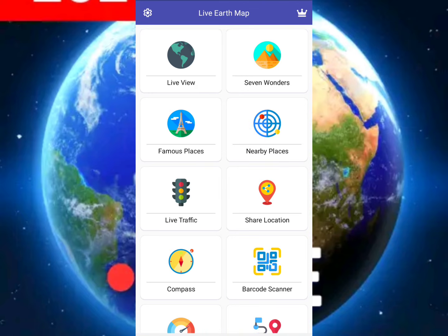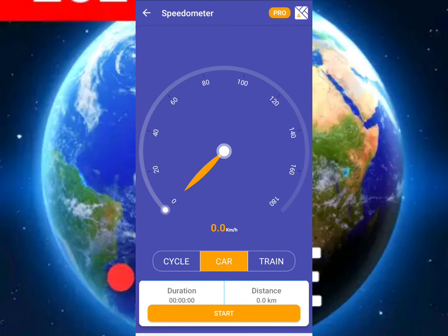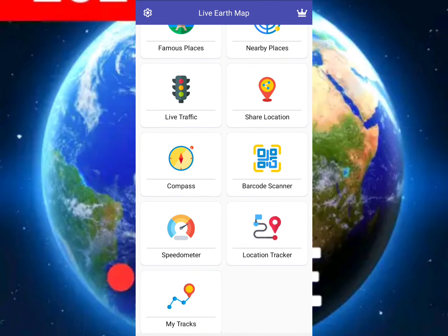The live traffic does the work. Share location works badly. I mean, you can do that on WhatsApp and such, but it's not really good. You have a compass here, it's not really that good. You have the speedometer here that they offer in the application, not really good either. And down here you have the location tracker, it's not really good either. You have My Trust, not good either.